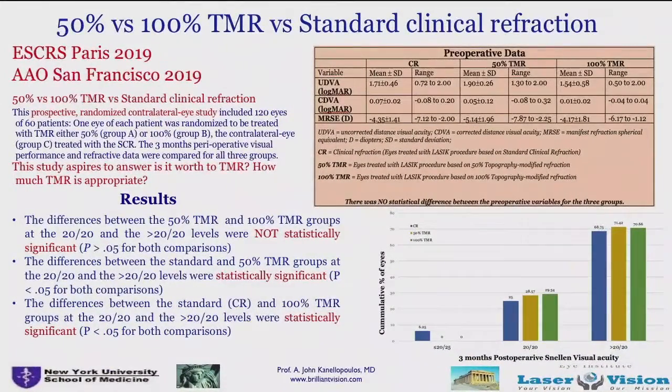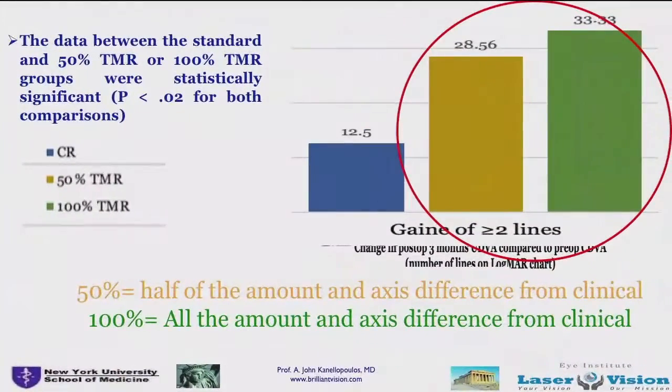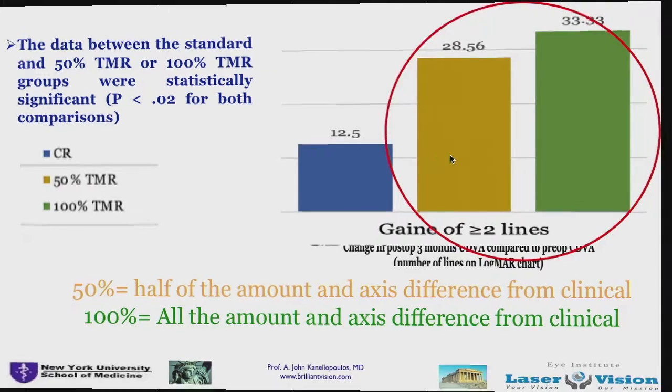It's quite a big leap of faith, especially when we're talking about differences of 10, 15 degrees of axis and 1 or 2 diopters of astigmatism. We reported in Paris at the ESCRS, at this meeting, comparing a 50% to 100% TMR, meaning going towards your topography astigmatism axis and amount, taking that it's been validated with the diagnostics that I mentioned before. And sure enough, even if we do 50% TMR, we go 50% towards the axis and 50% towards the amount of cylinder, we're seeing higher outcomes in gains of 2 lines of vision. These are very significant data for refractive surgery today, compelling, if you may.